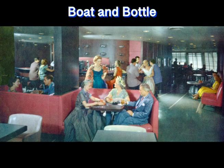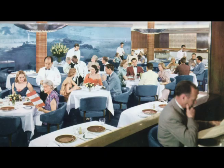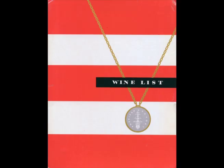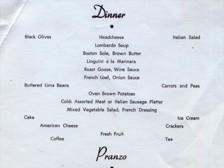And at the far aft end of promenade deck, the colorful boat and bottle bar was accordingly decorated with ships and bottles. And finally, the first-class Riviera restaurant was located in the heart of the ship on A deck. There was a 21-page wine and liquor list in first class, along with menus that would rival those of today's most luxurious cruise ships.